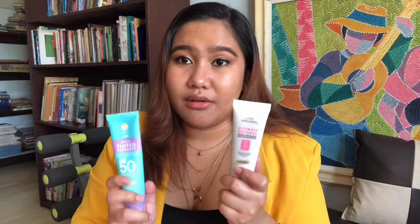And I do believe na it's very important, lalo na for us who are living in tropical countries like here in the Philippines. So I recently have learned there are 2 types of sunscreens. We have the mineral or physical, and we have the chemical sunscreen. So keep in mind na itong si Luxe Organix is a chemical sunscreen, and ito namang si Fresh is a physical/mineral sunscreen. Ano nga ba yung differences nila?